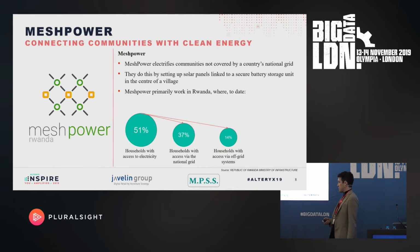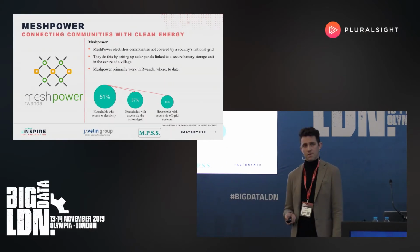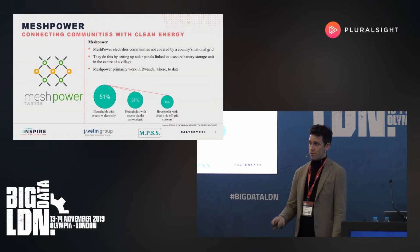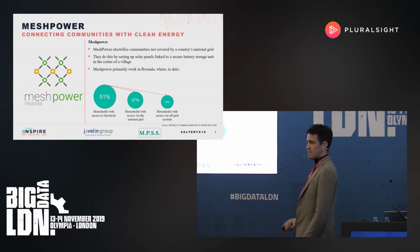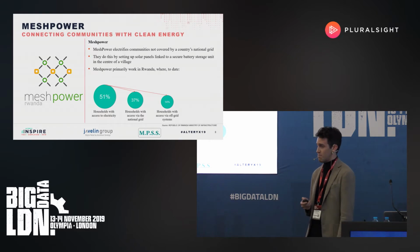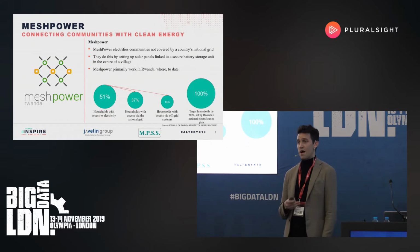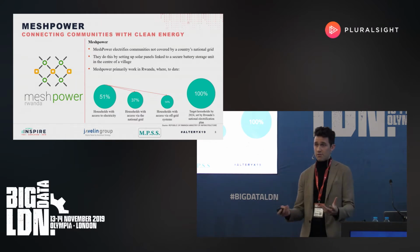That's made up of 37% of houses having access through the national grid, so cities like Kigali, which is the capital there, are on the national grid, and other places. And then 14% as well have access through other means, that might be other microgrid systems and things like that. Rwanda have a really aggressive challenge that they're trying to sort here, which is that by 2024, their ambition is that 100% of homes across Rwanda will have access to electricity, which is obviously a great goal.